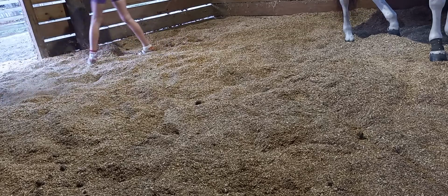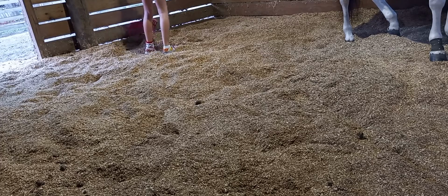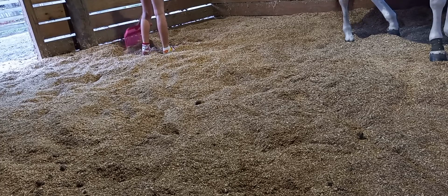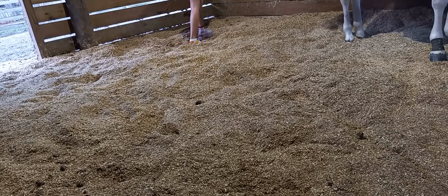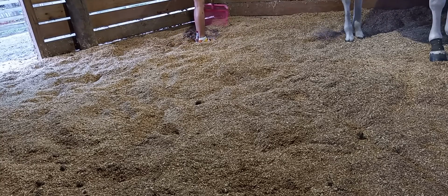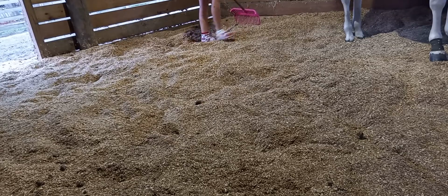Go check the water. We're gonna turn both of the horses out. They're both up. I'm gonna put Checks in the front pasture and Bucky in the back, and we're gonna try to split them up today.